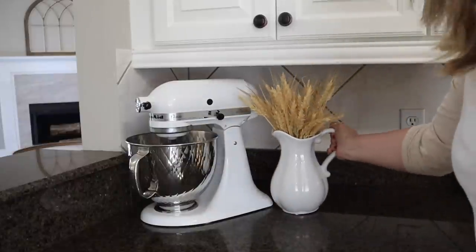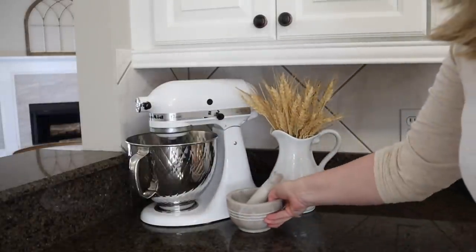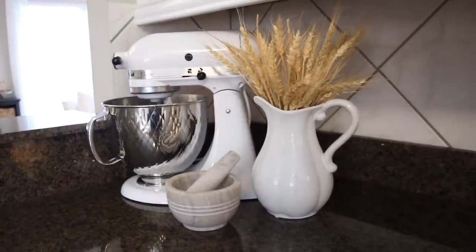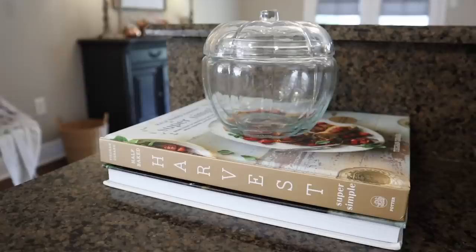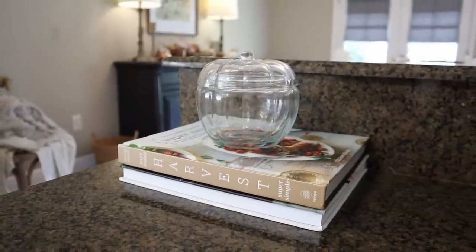Here by the stand mixer, I'll just add this cute white pitcher with some wheat stems inside. It's kind of shaped like a pumpkin, which I think is perfect for fall decorating. And then this little mortar and pestle as well, that was from TJ Maxx. Then over here at the very end of the counter, I just have a couple of cookbooks and this glass pumpkin on top, and I'll fill that with some candy for the kids.